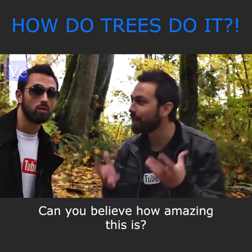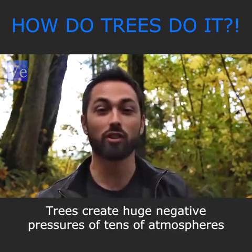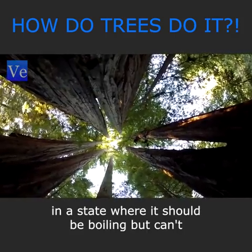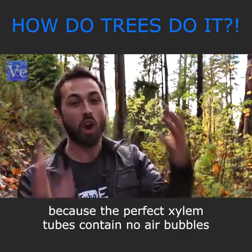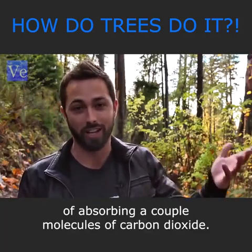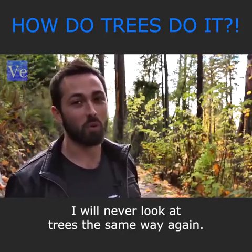Whoa. Can you believe how amazing this is? Trees create huge negative pressures of tens of atmospheres by evaporating water through nanoscale pores, sucking water up 100 meters in a state where it should be boiling but can't because the perfect xylem tubes contain no air bubbles, just so that most of it can evaporate in the process of absorbing a couple molecules of carbon dioxide. I will never look at trees the same way again.